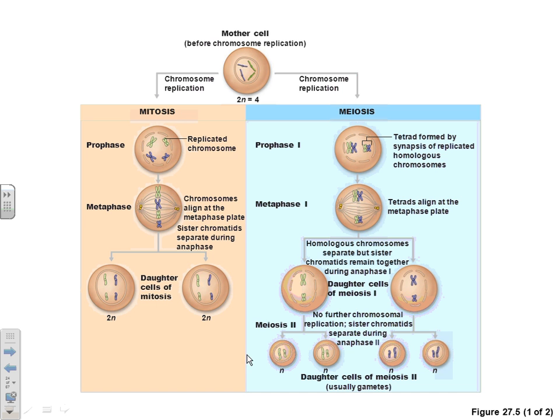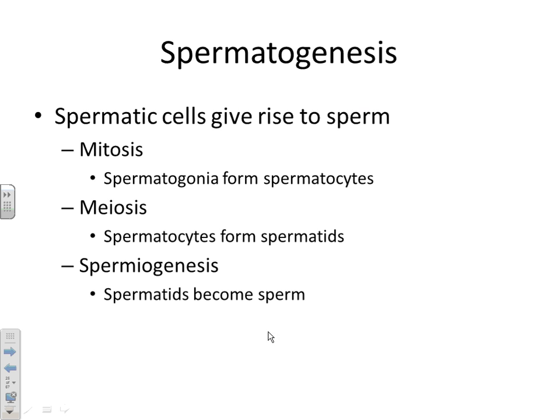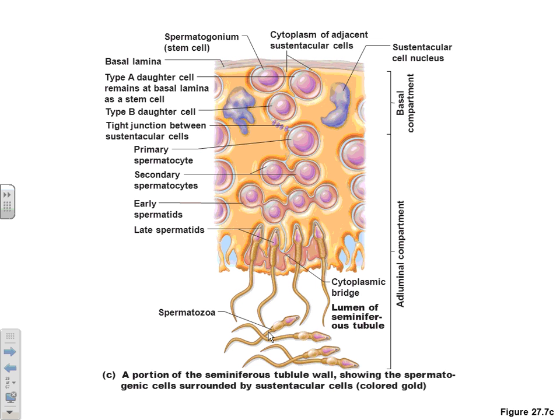But in meiosis, you go through a second phase where each of the daughter cells is now haploid, or 1N. We need our sex cells to be 1N so that when the sperm combines with the egg, we get the 2N offspring that we're looking for. Now, specifically looking at spermatogenesis, we're going to see several changes occur as we go through the steps.